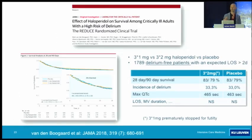What about the cheaper alternative, haloperidol? Can we use haloperidol to prevent delirium? The REDUCE trial, the Dutch trial? Well, actually, they compared very low dose versus low dose versus placebo. This 3 times 1 milligram arm was, after an interim analysis, omitted for futility. So the end comparison was 3 times 2 milligram versus placebo. And they did this in delirium-free patients where they expected a length of stay of more than 2 days. So higher risk patients. They also used the PRE-DELIRIC score to assess the risk of delirium.